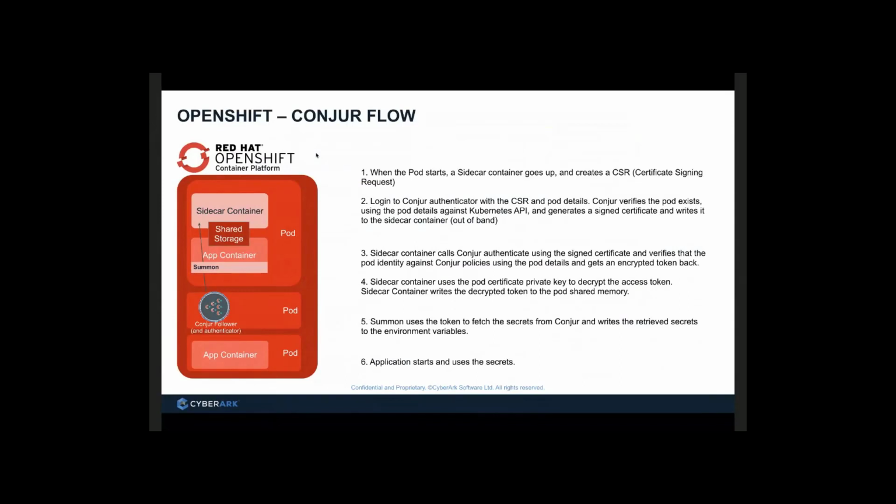And essentially the application can start at that point. So we actually have a tool called Summon, which is open source and can use a variety of secret providers. But in this context, it would be using Conjur. And what it would do is make use of the information available in the environment, and also this access token, which is within the shared storage.